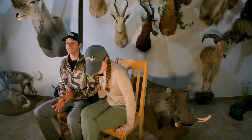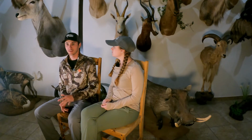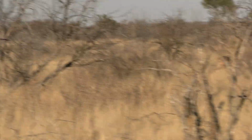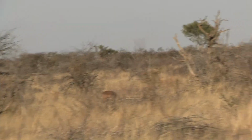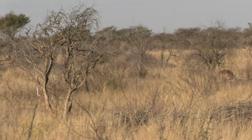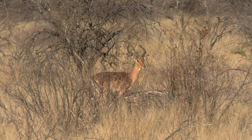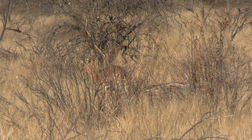Then finally, we spot an Impala that's in some tall brush. I was getting a little bit excited and getting the camera ready, and Ari said pretty quickly, no, this isn't the one. So we got to be disappointed quite a bit. He was hollering at him and whistling at him, and finally this little youngster raised his head up, and we could tell that he was not the trophy we were looking for.